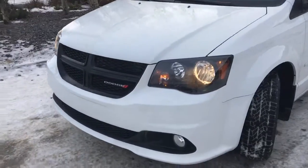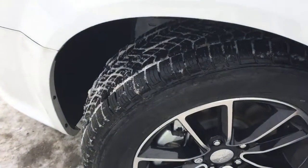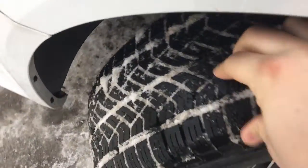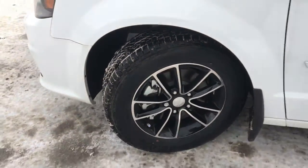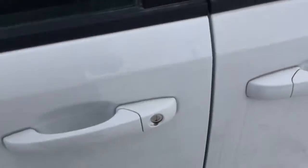The Grand Caravan is running on 17-inch Yokohama Avid mud and snow tires with plenty of tread on there for you. You'll surely have lots of traction on alloy rims. You have mud flaps behind all four tires. Both driver and passenger mirrors are breakaway, and they're heated mirrors as well, so you can heat those up, defrost them, and see what's beside you.